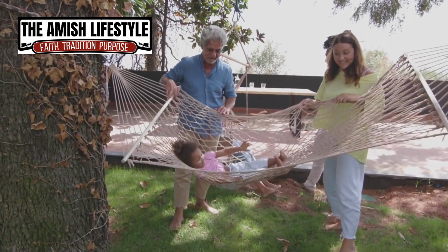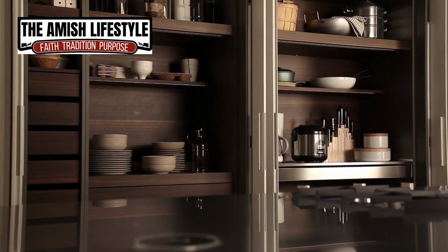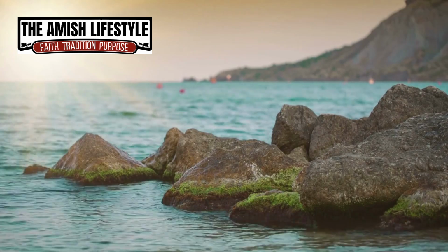Amish families would build a small structure right over the stream. Inside, they'd place shelves or wooden racks. Some even had stone platforms that sat right in the water.